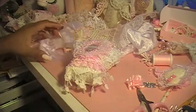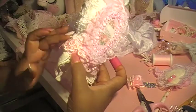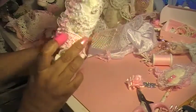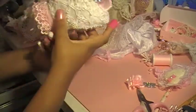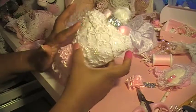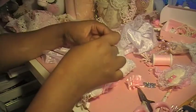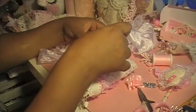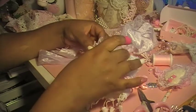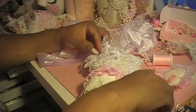Oh, that's so pretty. I love that piece right there. That's gorgeous. Now, if I had thought about it, I would have put it over here. No, I don't know. I'll put some here. Yeah, I might put something right here. Yeah, I love that. Let's see if I could fit this here. I want this flower right there. Okay, bye!